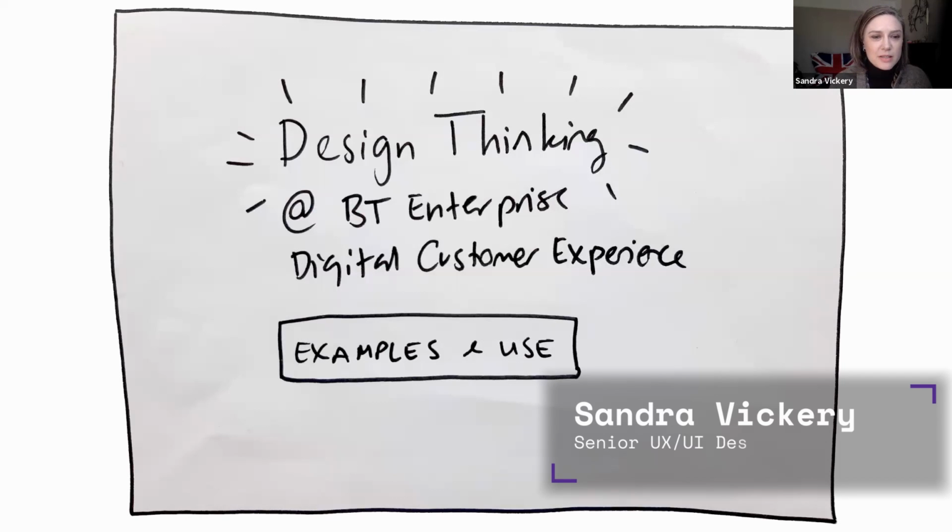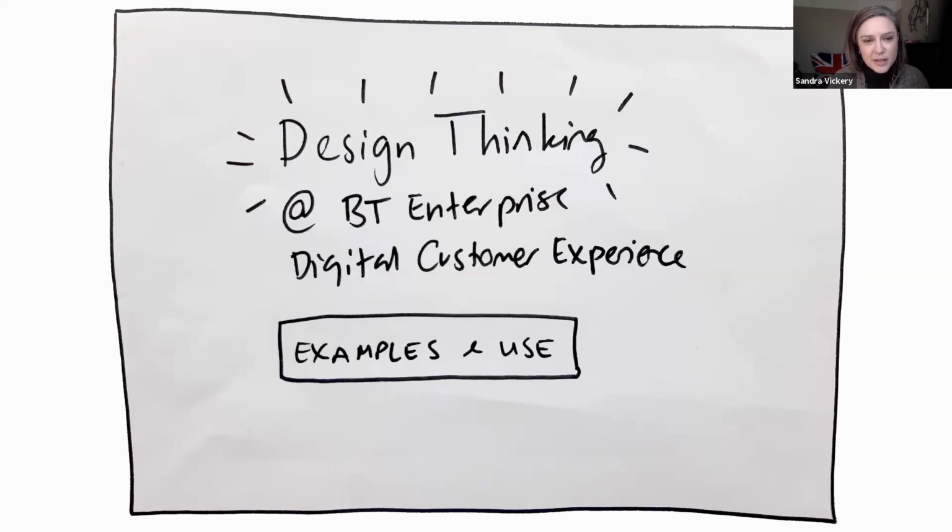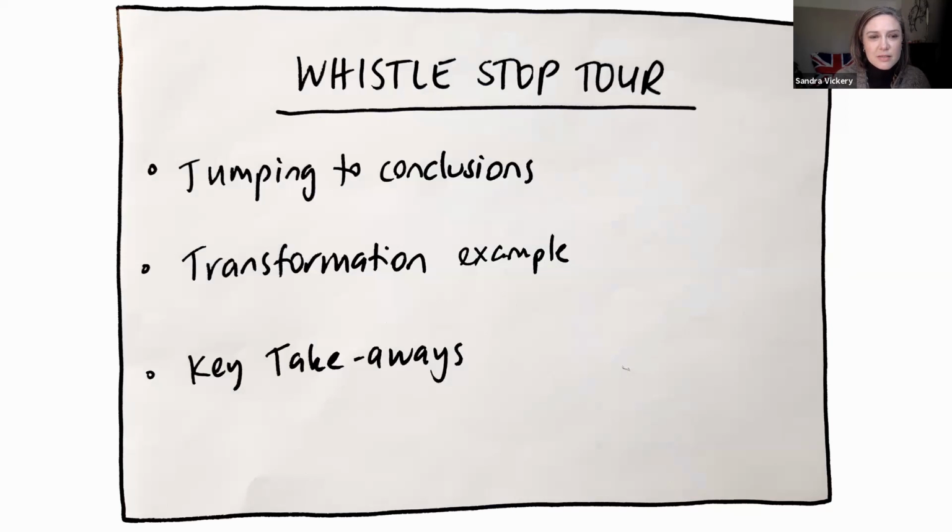I'm going to talk about some examples in use and how we're applying design thinking in the digital customer experience environment. So my talk is a little bit of a whistle-stop tour. I'm going to start off with some of the day-to-day problems that we come across. I think a lot of people resonate with them. I'm calling that jumping to conclusions.